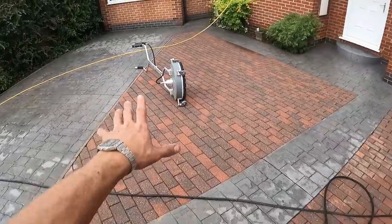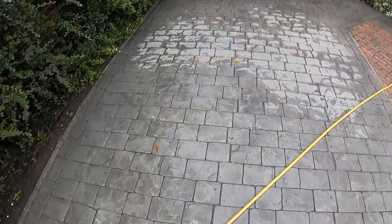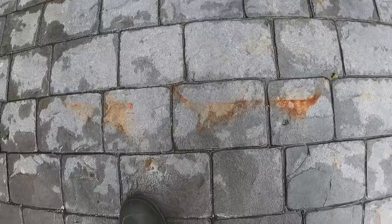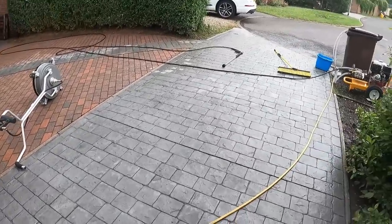So yeah, the block paving parts there came up perfectly. There were a few stains on the imprinted concrete. I'll show you down here. Rust. So something's done that. Again, I'll talk about it with the customer. If they want something done about it, I'll see what can be done. But it's no major issue, I don't think. But yeah, there we are. So I'll just finish packing up now.